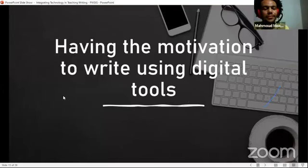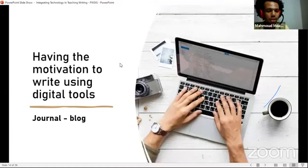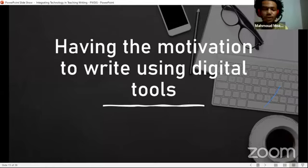Okay, let's start. I think I'll stop the sharing and then share. Yeah, before we go for this, what tools do you know or have you ever used before to motivate students to write? Because in the age of using technology, it's becoming a must to use tools, especially if you're teaching online, and sometimes even for face-to-face classes.